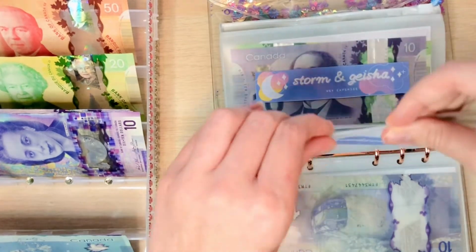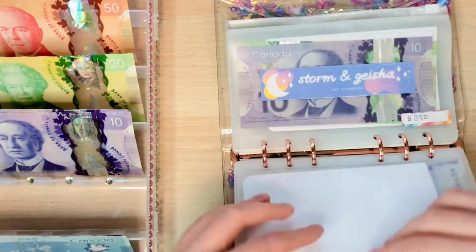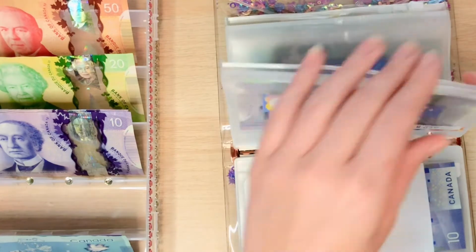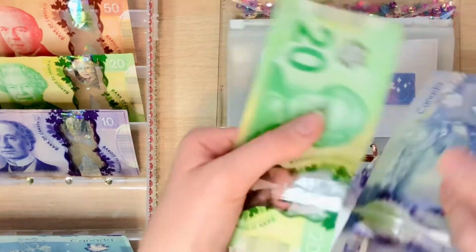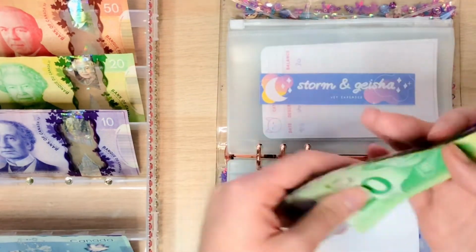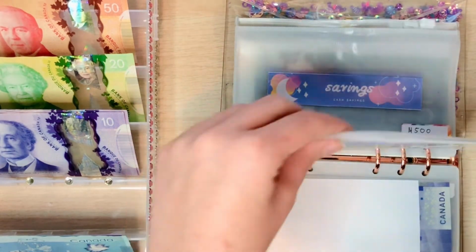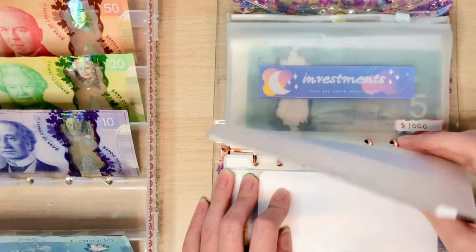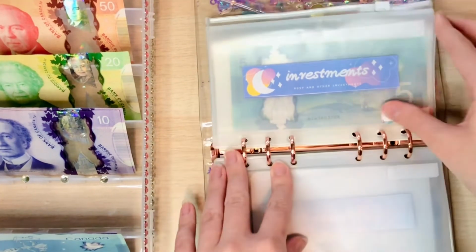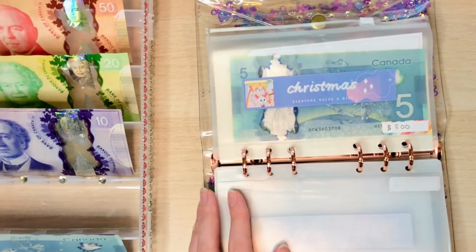Medical is getting $10. My cats are getting $10. So they now have 20, 30, 40. And this is a vet sinking fund for them. Savings, I don't think I'm gonna put anything in there right now. Same for investments.